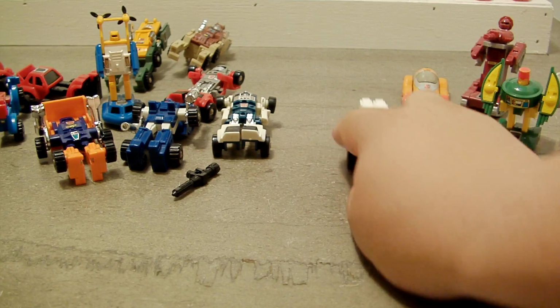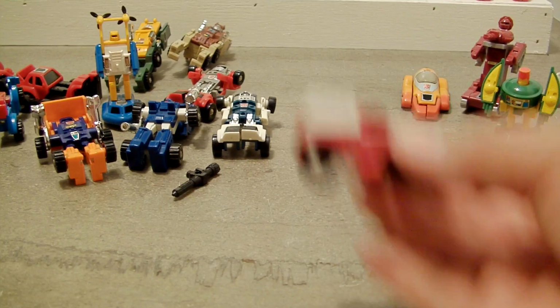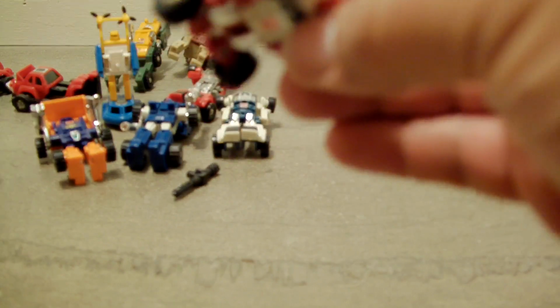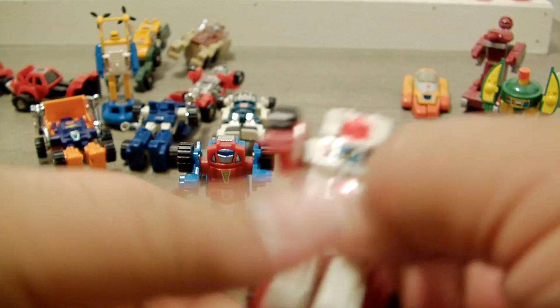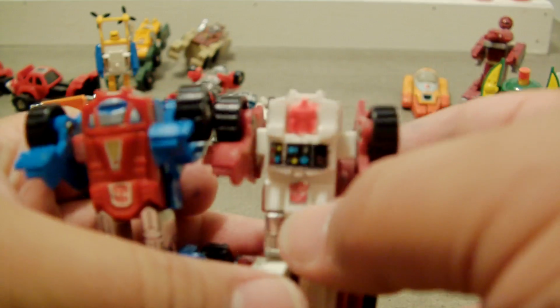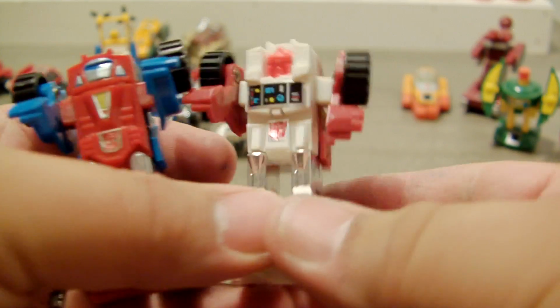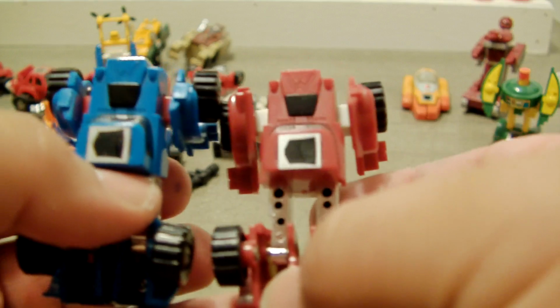Here is, what's this guy's name? Swerve. Here's Swerve again. He is just a repaint of Gears, other than transforming exactly the same. Take out the arms. The only difference again, molding wise, is they changed his chest a little bit, and they actually gave him a face, just like he looked in the cartoon. But other than that, it looks exactly the same.